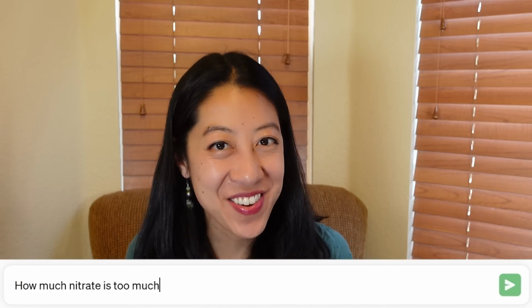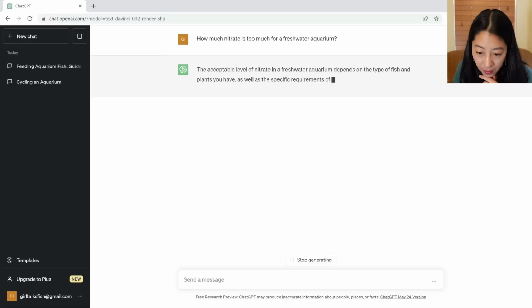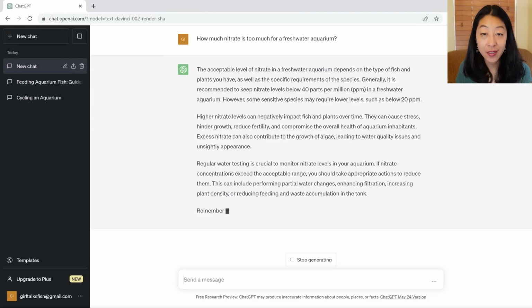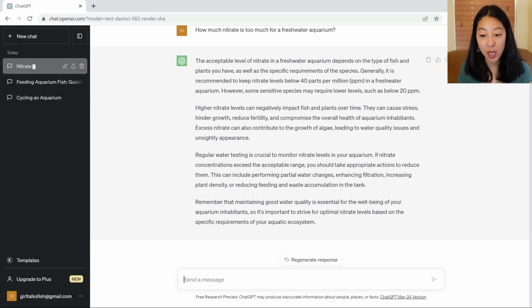Let's go way controversial. How much nitrate should be in an aquarium? Ooh. Okay, so it is saying 40 parts per million for freshwater tanks and below. For sensitive species, maybe 20 ppm or below.